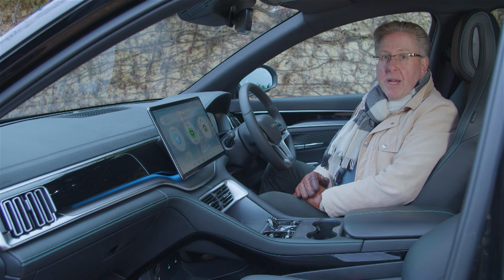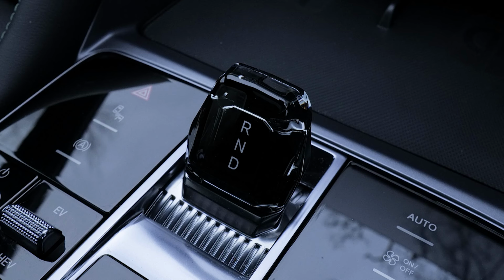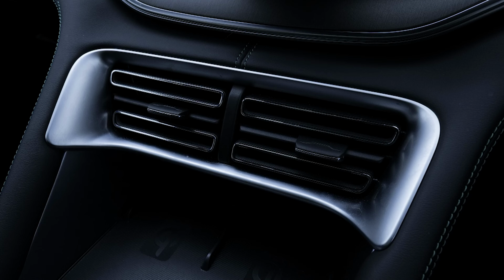It further helps that it also feels pleasantly plush in the single well-stocked standard spec that you have to have. Nice touches include the crystal gear lever, the green stitched fascia, concealed ambient lighting on the dash and doors, and prominent twin silver centre vents.